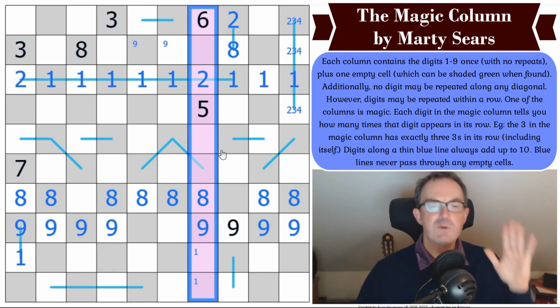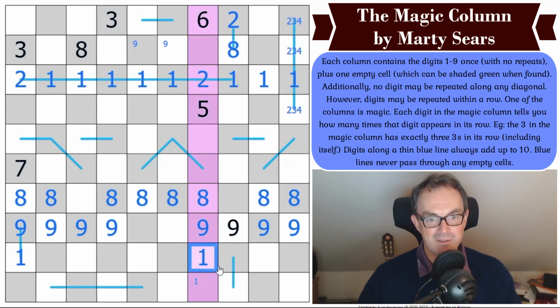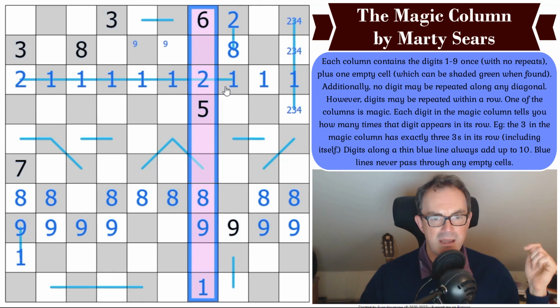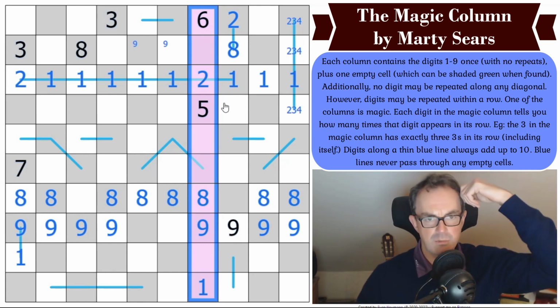And I'll tell you what I think is so beautiful about that. I now know where my 1 goes in this column. Because if that was a 1, it would be wrong. There would be 2 1s in the row. So that can't be a 1, which places the 1 there. You see, I wonder if there was some logic I could have done about that earlier. I don't know. I didn't think hard about how many 1s there would be in a row and how hard it would be to have the 1 in the magic column.